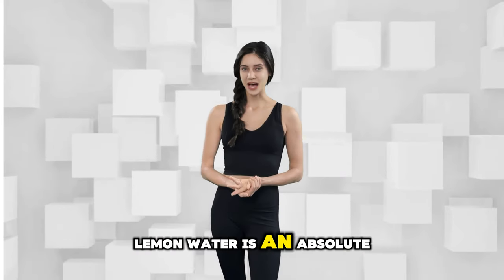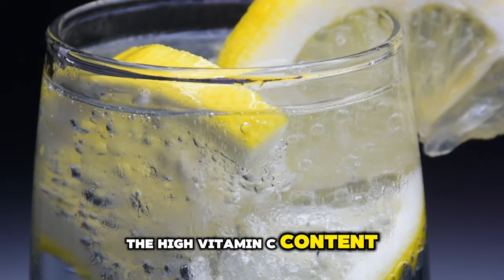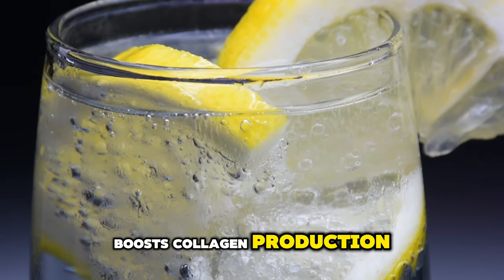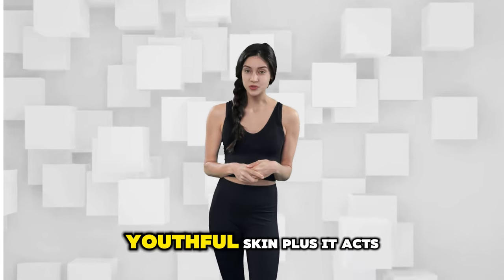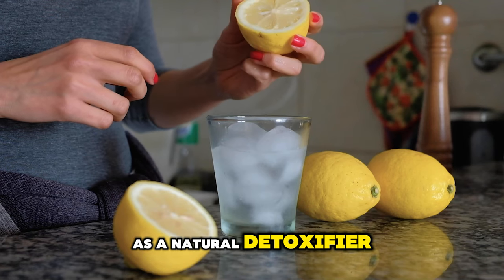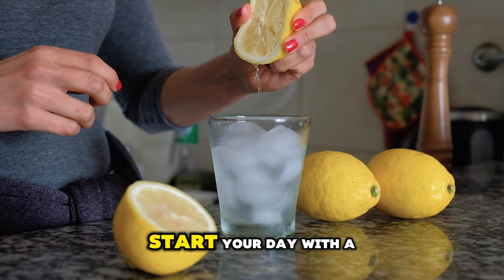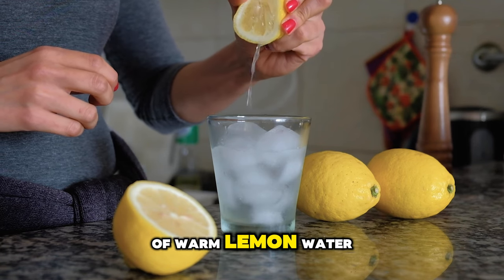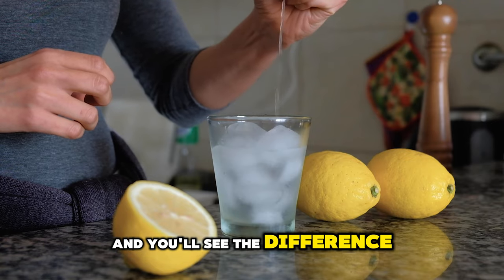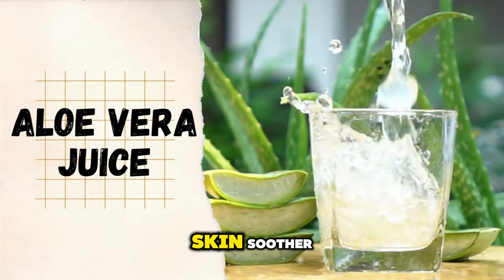3. Lemon water, the detoxifier. Lemon water is an absolute game changer for clear skin. The high vitamin C content boosts collagen production, which is essential for smooth, youthful skin. Plus, it acts as a natural detoxifier, helping to flush out toxins that can cause breakouts. Start your day with a glass of warm lemon water, and you'll see the difference in your skin in just a few weeks.